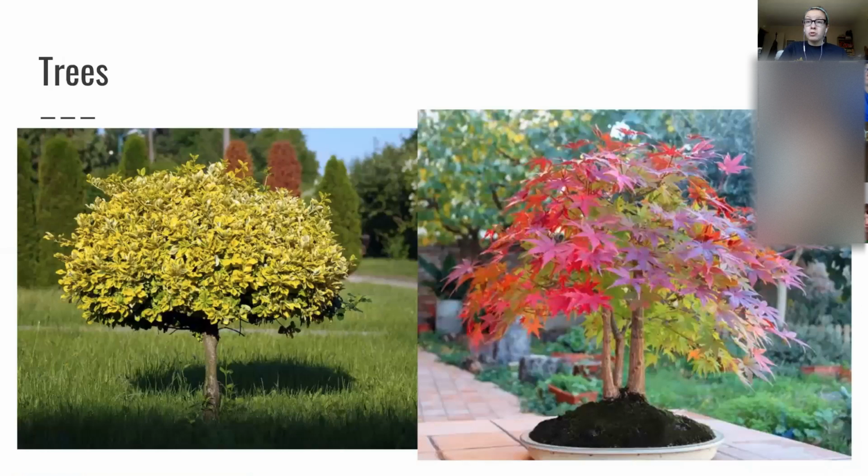So people also grow trees in their garden. So the trees that are at your house might have been planted a long time before you were born or before your parents were born. They might be really old, but they might also have been planted recently.